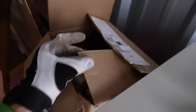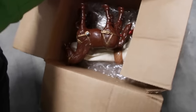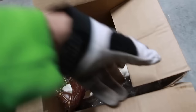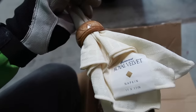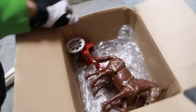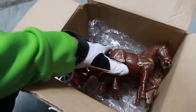Oh, wow. What the heck are these? Are these real? These originals? Oh, my goodness. These are those cast iron horses. What the heck's in this? A napkin. All right. Where's the rest of the horse? Shouldn't there be another? I feel like we're missing some things here.